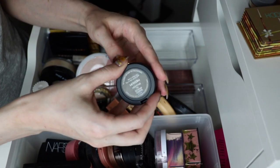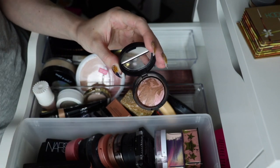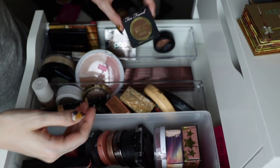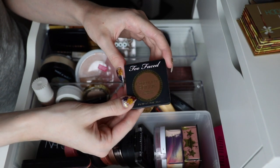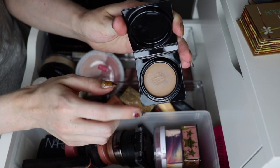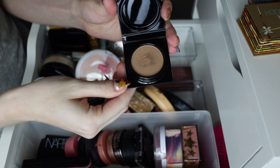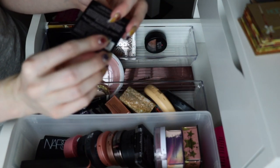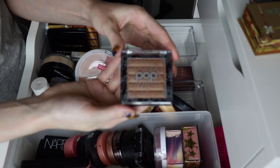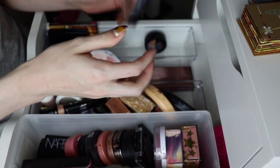I have a Laura Geller bronzer, Bronze and Brighten in medium, that I want to try more as a blushy bronzer shade. So this needs to go in my try again pile. I have a little baby Too Faced Chocolate Soleil bronzer. You can see there's some scraping because there was some residue I had to scrape off. And this just doesn't swatch the same. It's gotta go. It's gone bad, which is weird because it's really not that old. This Pop Beauty bronzer in Secret Sunshine I've had for quite a while and I just don't reach for it. And I really just don't like shimmery bronzers, so this has got to go as well.